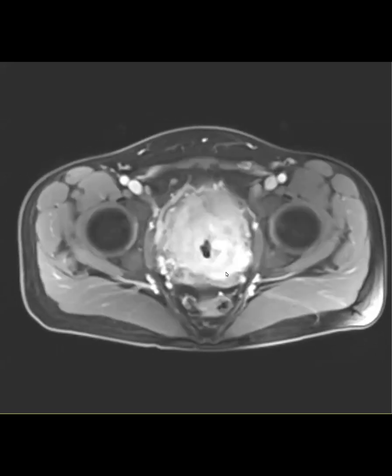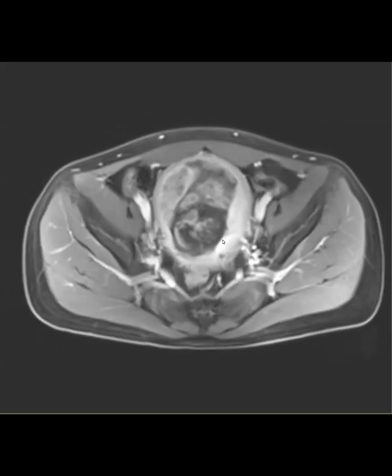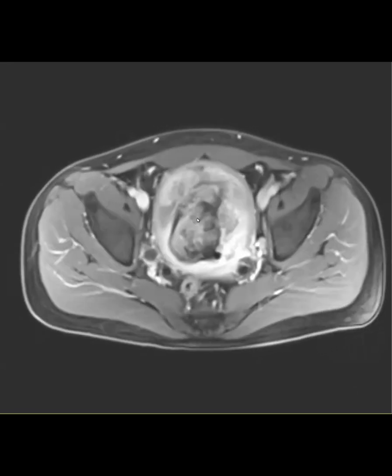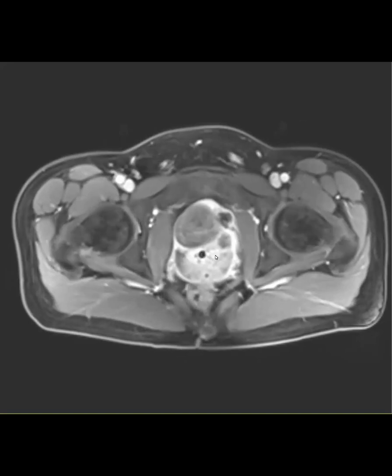So just wanted to show, this wouldn't be very typical for a urothelial cancer. And so if you have a younger patient, very bulky mass, think about a rhabdomyosarcoma.